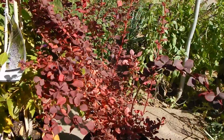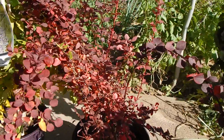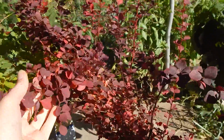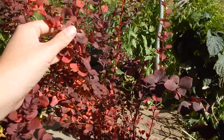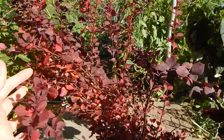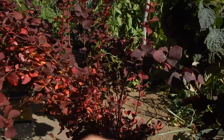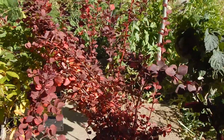Next we have this barberry. This one is called Orange Rocket Barberry, and I actually don't have the tag to it, so I can't really tell you much about it, except obviously it's a barberry, and I'm assuming it grows quite tall. And it has this beautiful reddish orange foliage in the autumn, and then the rest of the year it's a nice burgundy. And we're putting that in what we call our native border, so it's kind of like a hedgerow.